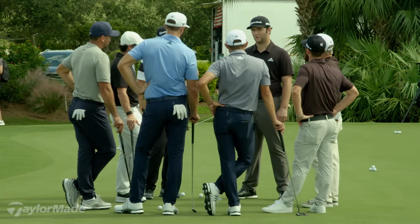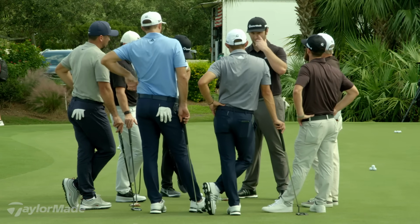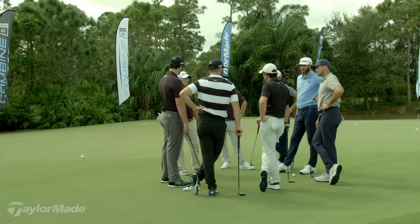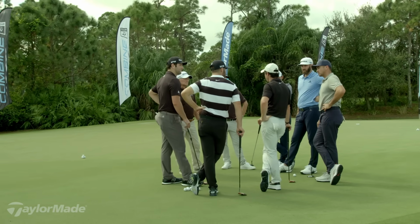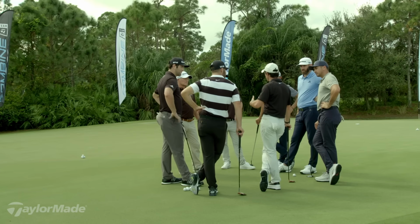And I know Jason's talked about it before, and I'll let him do it, but in my case, forget the speed. It's just longer putts, trying to get those longer putts. That's actually a really good point. I feel when my speed gets out is when I start to think too much about the speed.